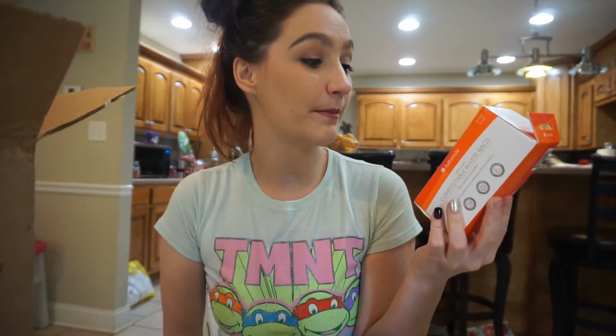The next thing I got is from Full Circle. This is the Fresh Air compostable waste bags, and these are safe for you, non-toxic, earth-friendly, compostable, BPI certified, and fit any standard size countertop compost collector. I did order one with my last Grove order, so I bought some refill bags for when I run out. This was a small order because I forgot to update my cart in time.